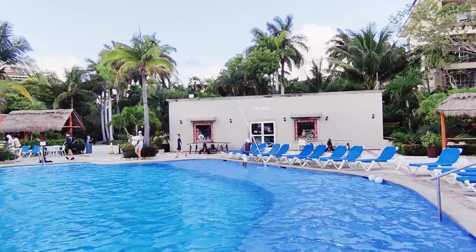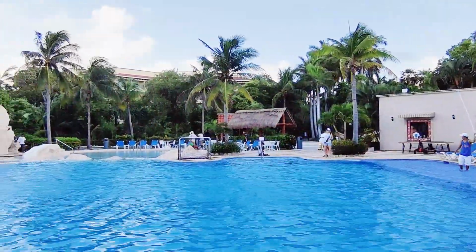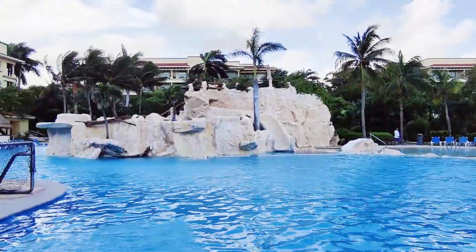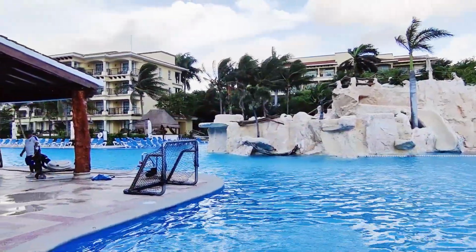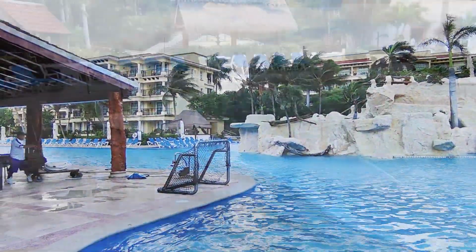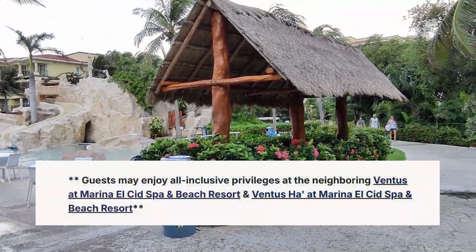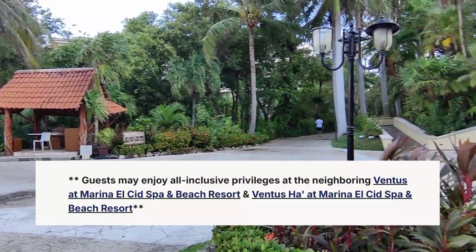You probably already know that the El Cid Spa and Beach Resort Complex is actually made up of 3 separate resorts: Hotel Marina El Cid, Ventus El Cid, and Ventus Ha El Cid. Now, we've stayed at all 3 over the years, and let me tell you, it's consistently a good experience. And here's the kicker. When you stay at any of these resorts, you have access to all of the restaurants in the complex. Yep, you're not limited to just the ones near your room.